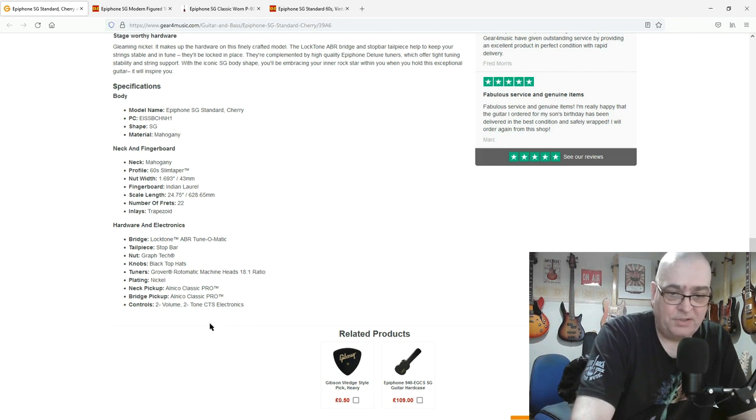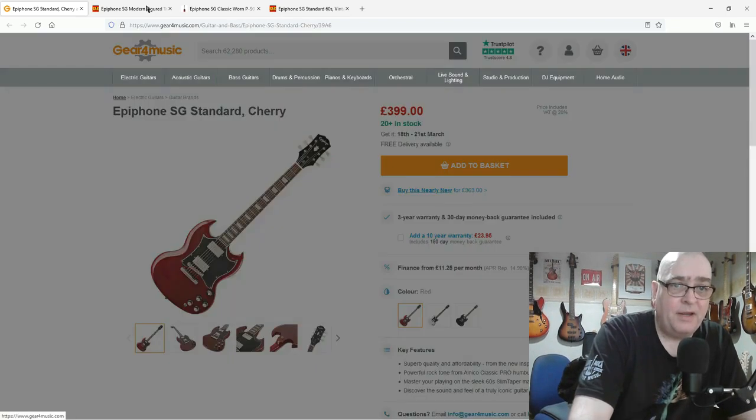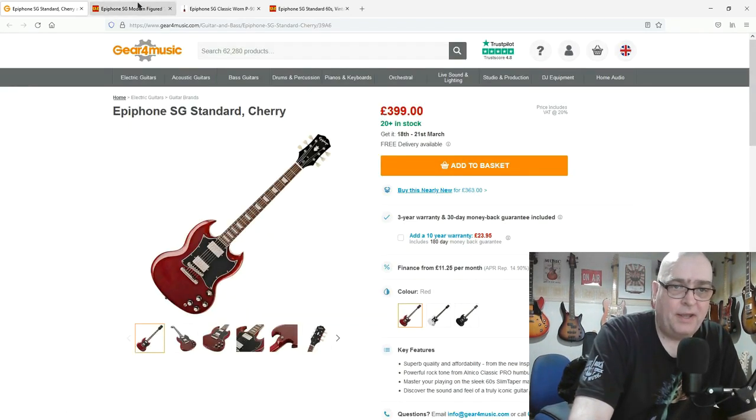there, 2 volumes and 2 tones, CTS electronics, but no kind of phase switching or single coil switching or anything like that, which is not something I'm bothered about. Then another one, so that one's $399.